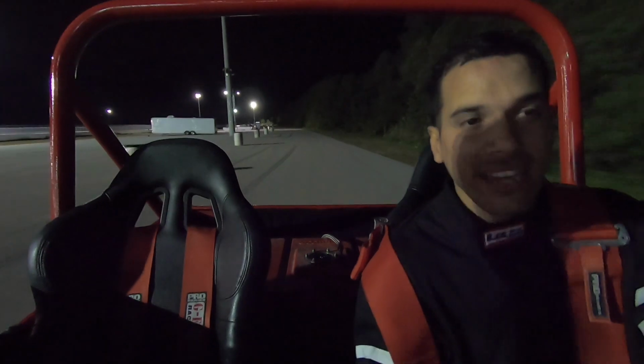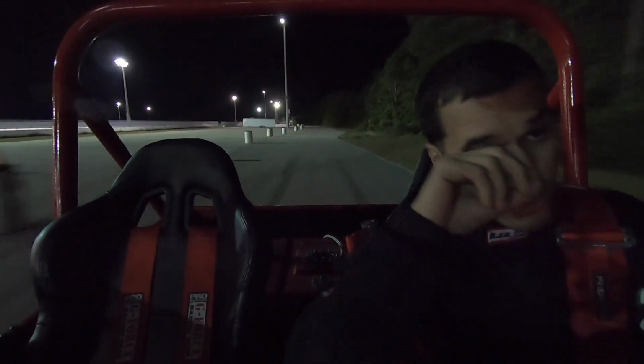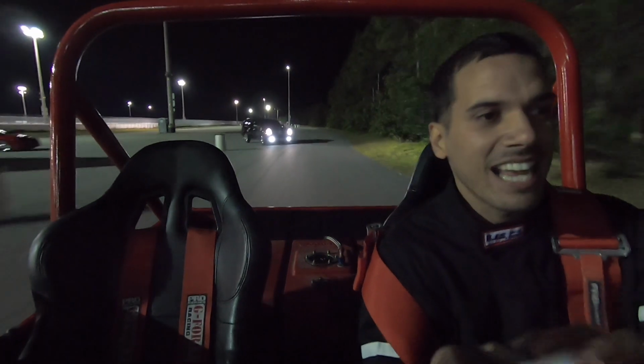If I can foot brake this and leave aggressive, or if I had a trans brake and I can leave aggressive, it'll go way faster. But that's freaking awesome. 14.1 at 93 miles an hour.